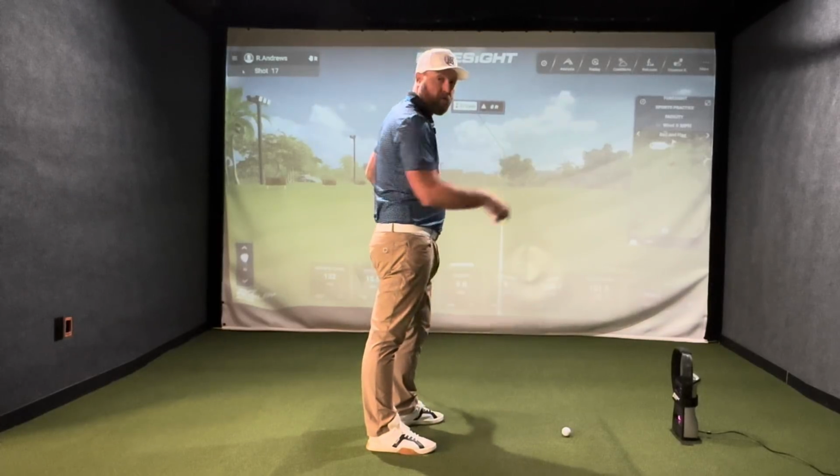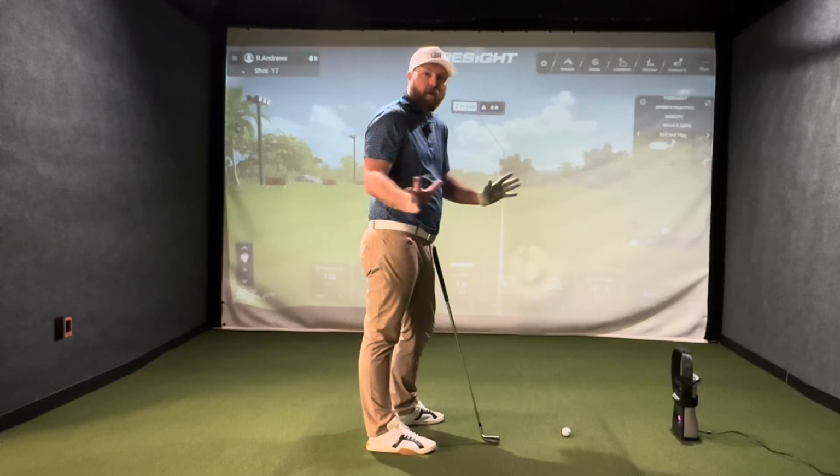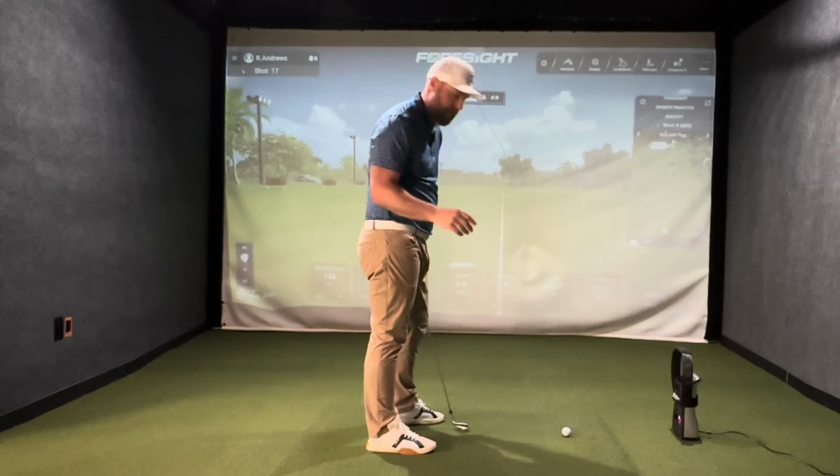You can hit it both directions in crazy amounts, which we don't want. We want soft movers, if anything.